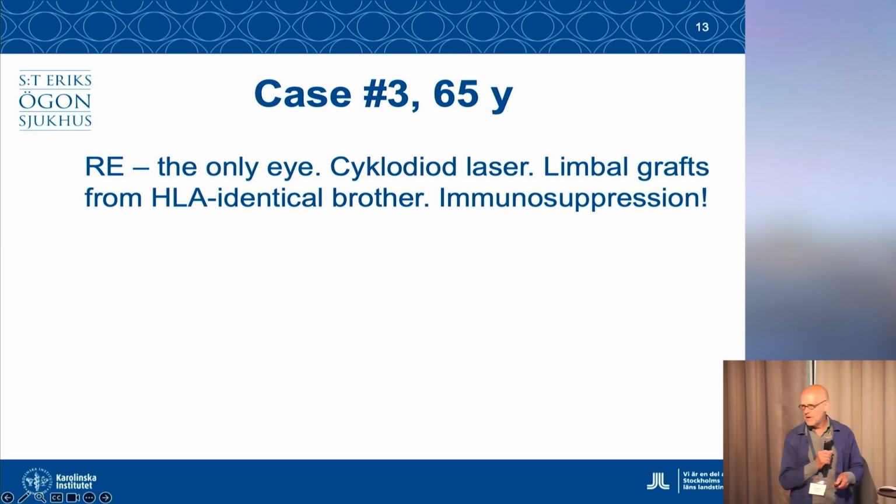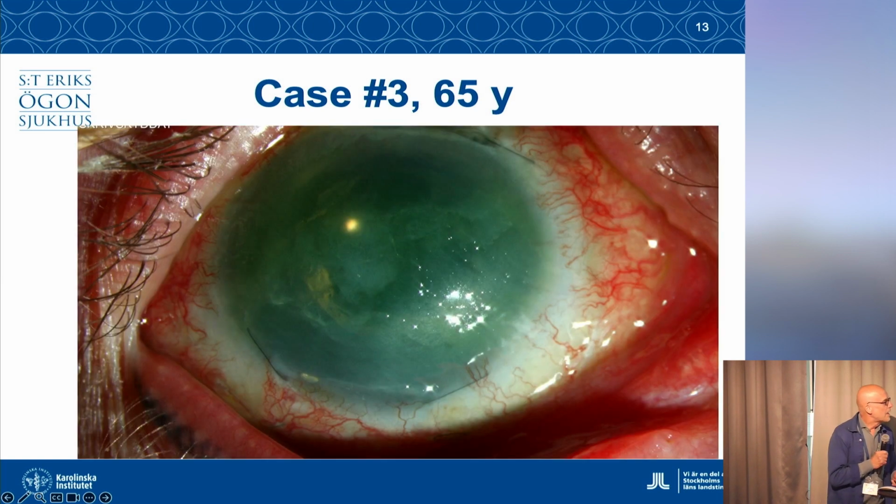Case 3, am I running out of time or? Okay, a similar case. Unfortunately, only one eye left. I had to perform cyclodiode laser for a bad glaucoma in this eye, and we decided to try limbal grafts, also this time from a living related donor and an HLA identical brother, which is very fortunate. This is right after the surgery.